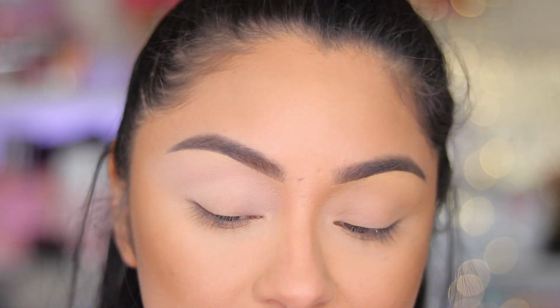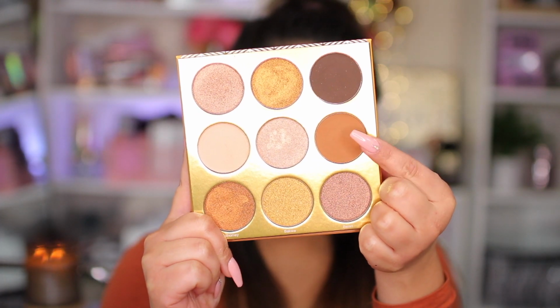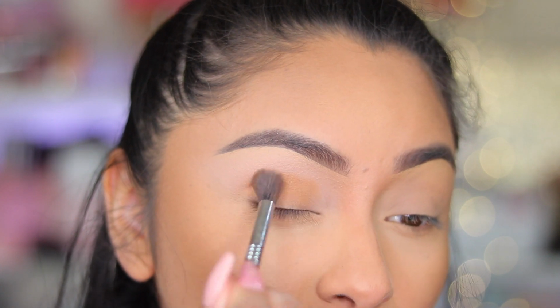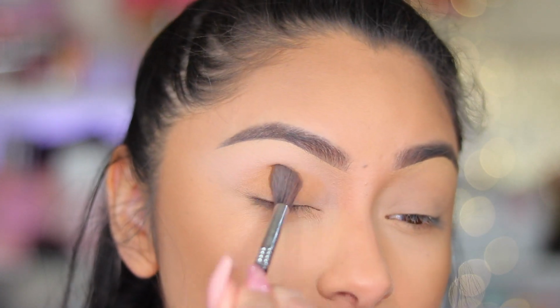I'm using the same exact brush. This is the Sigma 20 eyeshadow brush, and I'm using the color Cano, and I'm going to lift up my eyebrow like so and just deposit this color into the crease area. Slowly we're going to start to blend this color upwards, but for right now we're just placing it into the crease area.